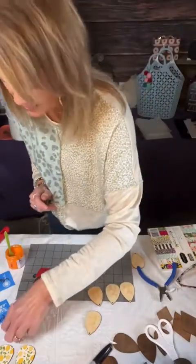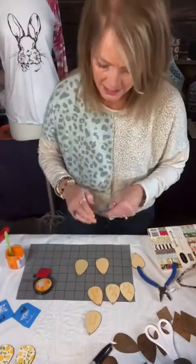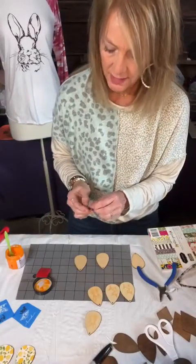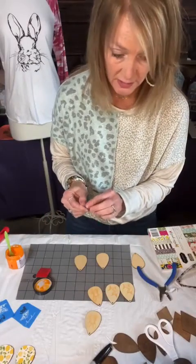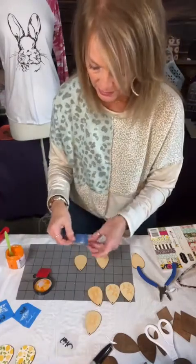All right, so now I'm going to do the little sunflower that says faith on the next two. I can't wait to see how these turn out. I hope they turn out. You never know, since I've not done this before on earrings.